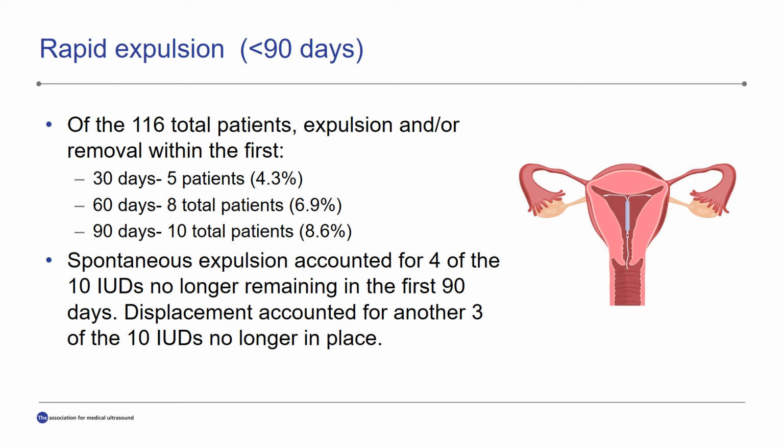Of the 10 patients that were displaced or removed within the first 90 days, spontaneous expulsion accounted for 4 of them, and displacement accounted for another 3. So displacement or spontaneous expulsion accounted for 7 out of those 10, which is a significant portion.